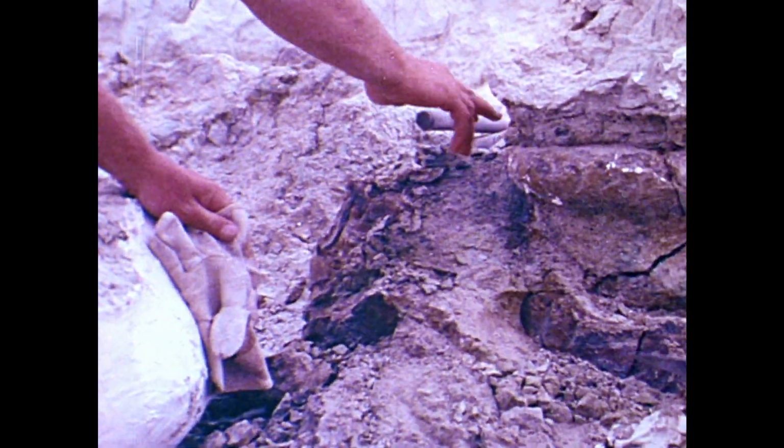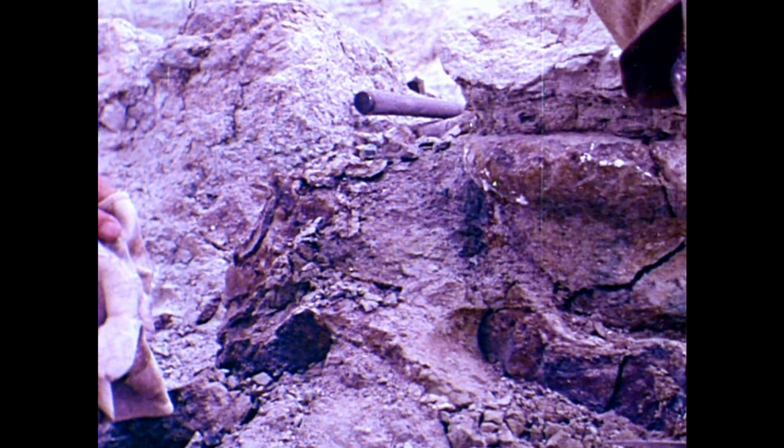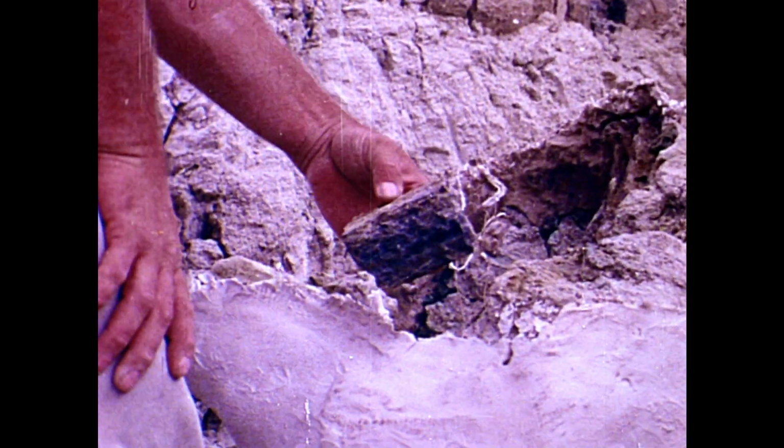Notice the difference in texture. The plant eater is rough and porous, where the meat eater is more smooth and solid. This will affect the way they weather, which is another clue. The plant eater bones will disintegrate more rapidly.